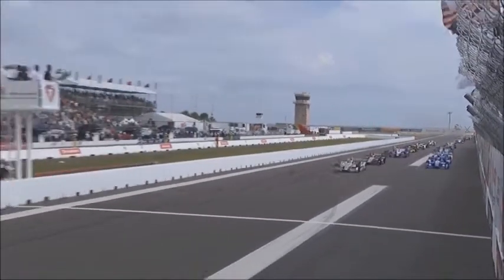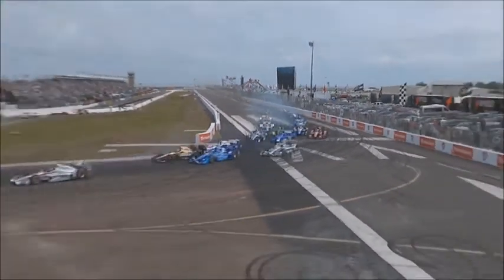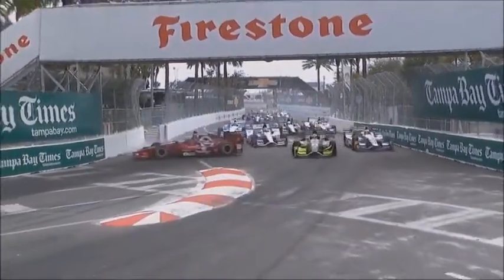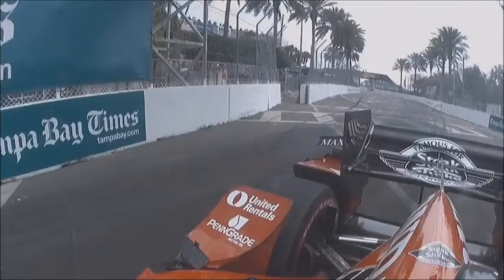Green. Oh, trouble! Graham Rahal turned around on approach to turn 3. I stalled, but the car seems to be okay.